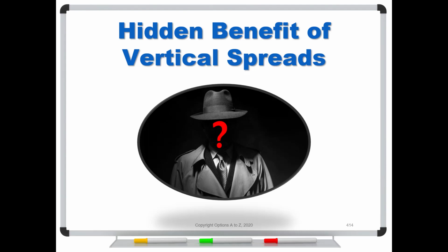Yes, you've heard me talk so much about vertical spreads in the past, and there's a reason. They are extremely powerful. And unfortunately, new traders overlook them because they say, oh, I don't like them because they limit your upside. And that's true, but all strategies are about trade-offs. But there are so many benefits of verticals that people overlook. So let me show you one in particular.